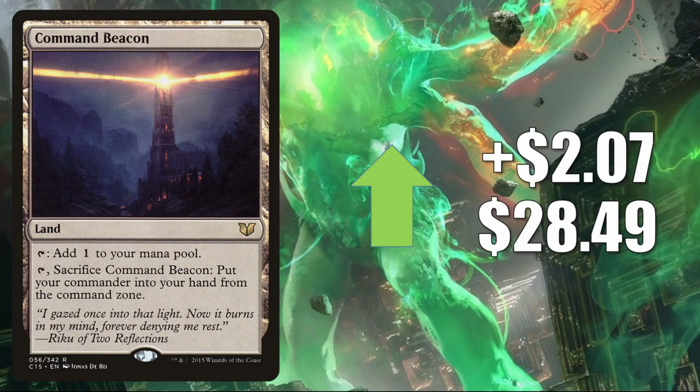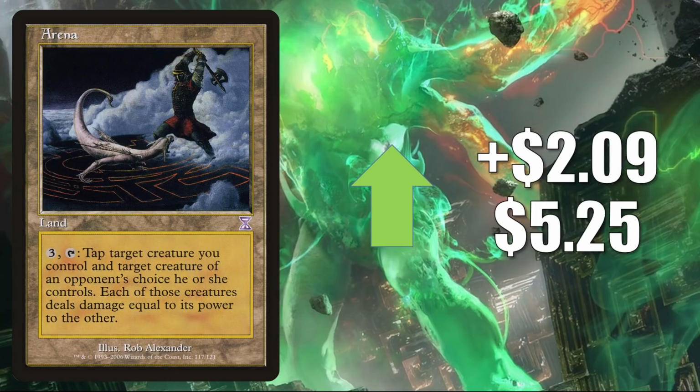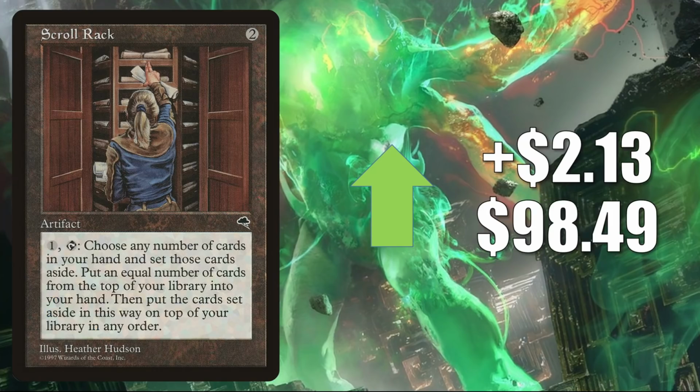This is another card that has a reprint coming on that list. Also, it's a solid Commander utility land. Arena from Time Spiral goes up $2.09 to $5.25. This has seen increased play in Neath of the Dire Hunt builds. Scroll Rack from Tempest. This goes up $2.13 to $98.49.